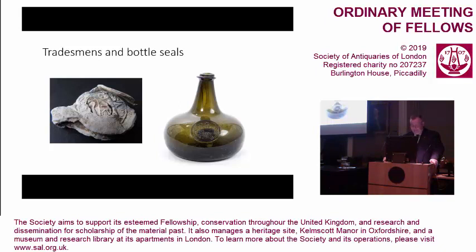In many cases, these tradesmen's cloth seals were joined by port seals from the towns through which they passed, and customs officials, post officers, port officers and tradesmen became proficient in identifying Dutch, French, Scandinavian, Russian, and even Chinese seals.